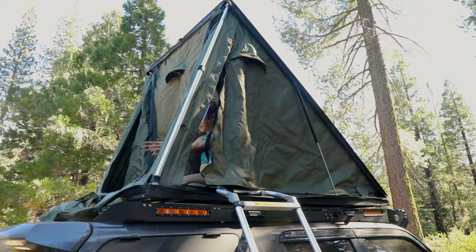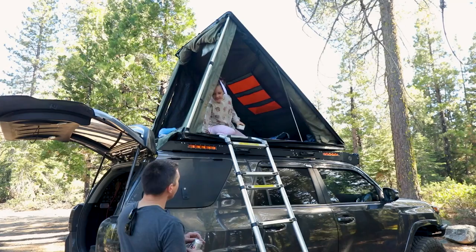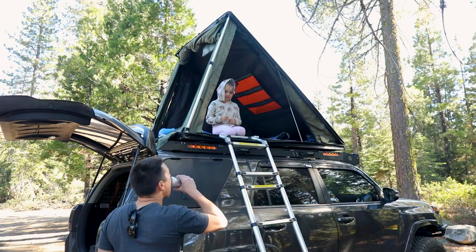It's really nice. We just spent back-to-back weekends in Northern California camping in this thing. We did three nights straight in this tent, and we just got back. We're just airing it out right now, so I wanted to give you guys an overview on how the tent worked, what it's all about, its features and benefits, and just go over why I think that this tent is so impressive, and it's only $1,500. Let's jump in.